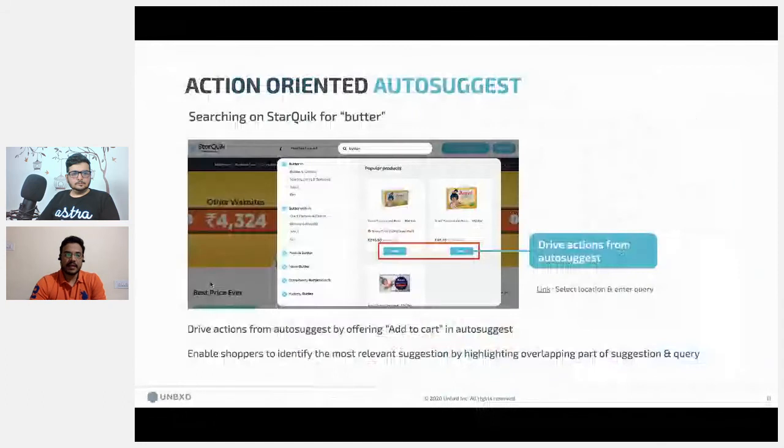We've seen some of our customers implement auto suggest in very innovative and interesting ways. This is one where, within the auto suggest window, customers are able to add the product to the cart itself. This has given them an uptake of roughly 8% in overall conversions. So it's something you can try as a quick growth hack.